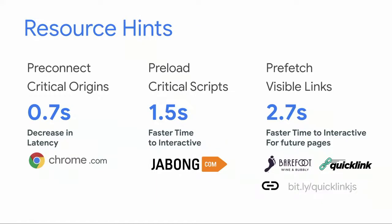Jabong are a site that are very heavily dependent on JavaScript for their experience, so they used link-rel preload to preload their critical bundles and saw a 1.5 second faster time to interactive off the back. And Chrome.com was originally connecting to 9 different origins for their resources. They used link-rel preconnect and saw a 0.7 second decrease in latency off the back.